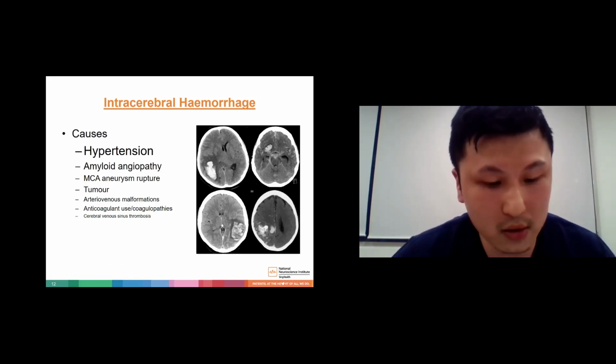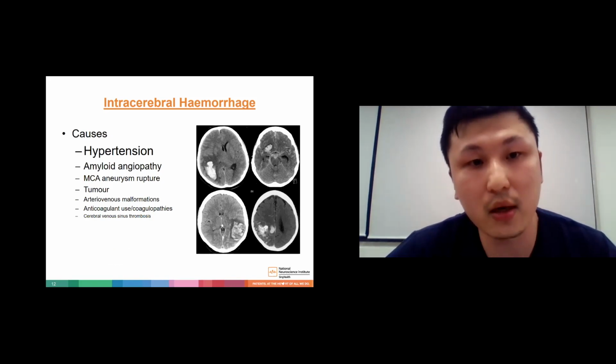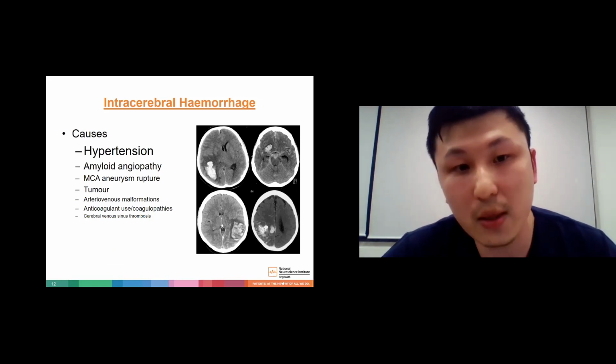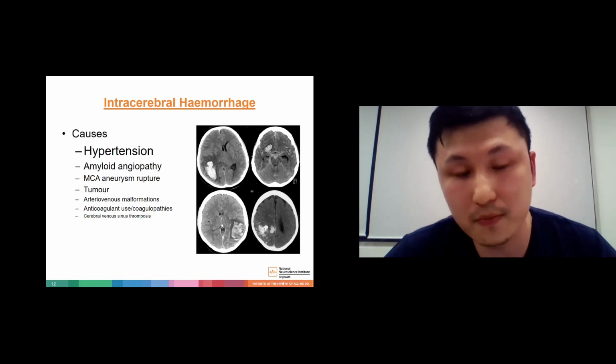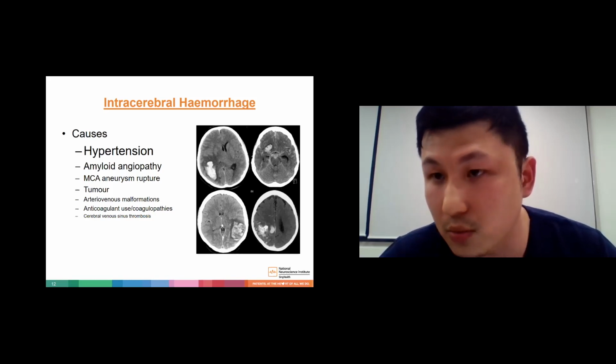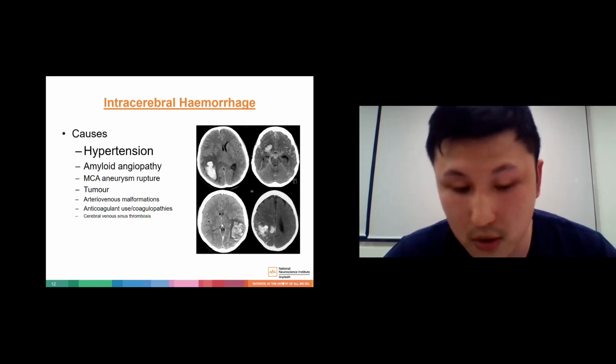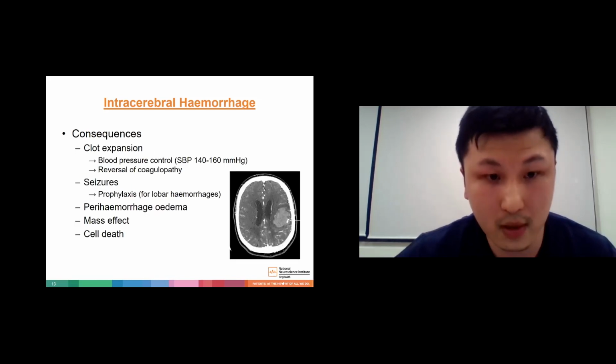Now, there are many causes, but I think what I'm trying to point out here is that hypertension as well as amyloid angiopathy in the elderly are the 2 main causes of intracerebral hemorrhages that we see here. The other less common causes, such as MCA aneurysm rupture, tumors, AVMs, or even venous sinus thrombosis, they do occur, but they are less common.